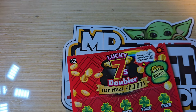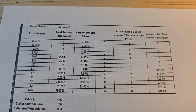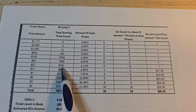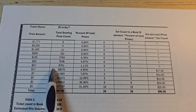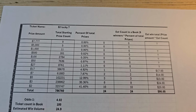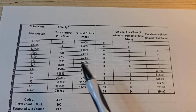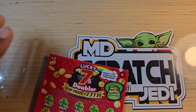Let's get the $2 prediction sheet out. This one is looking to predict out of a $200 pack of tickets, $90, which I'm going to say is give or take. There is a good chance you might find this $27. I think anything up to 17 is good, and anything over $17 is going to be considered an outlier. So I think you have a really good shot at finding 27 or 50 based on the number of prizes starting with those. But you never know how these are going to work out.